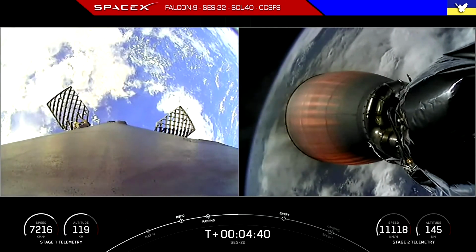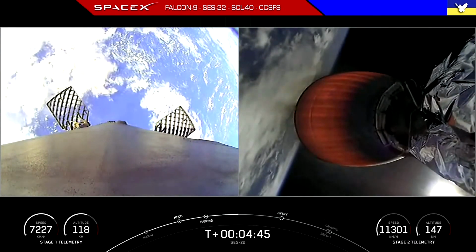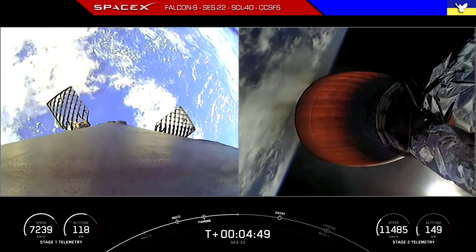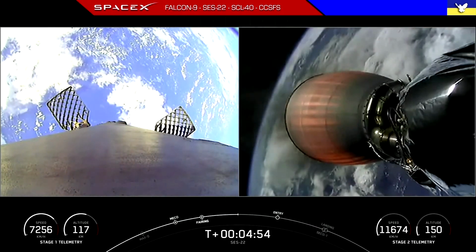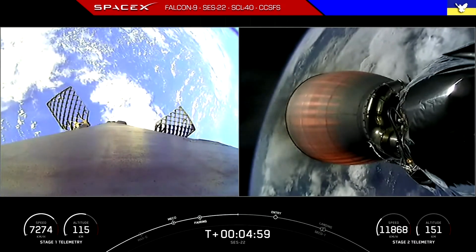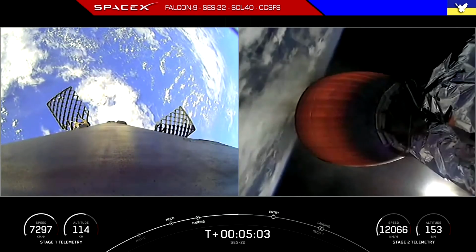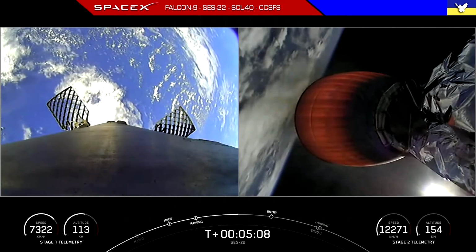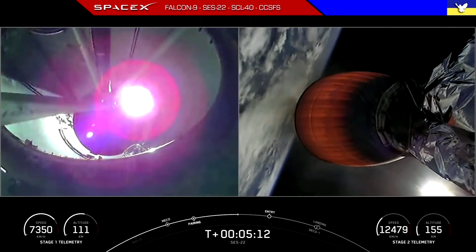And then the last and final burn for the first stage will be the landing burn. That is just a single engine burn. It's the center E9 engine. Lights up just a few seconds before touching down on the landing zone. And these M1D engines have about 190,000 pounds of thrust. So just one single engine reigniting for about 20-30 seconds helps to slow the vehicle down just rapidly enough to touch down on the landing zone.